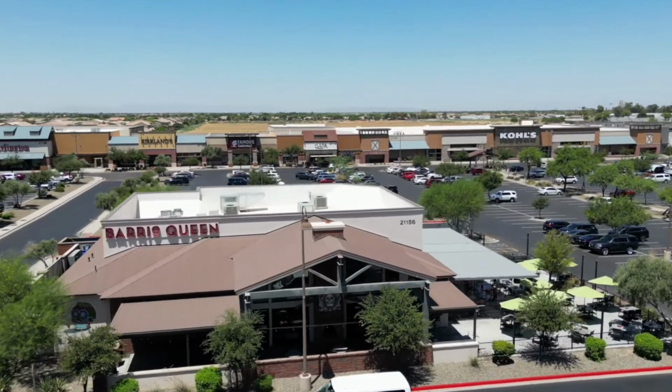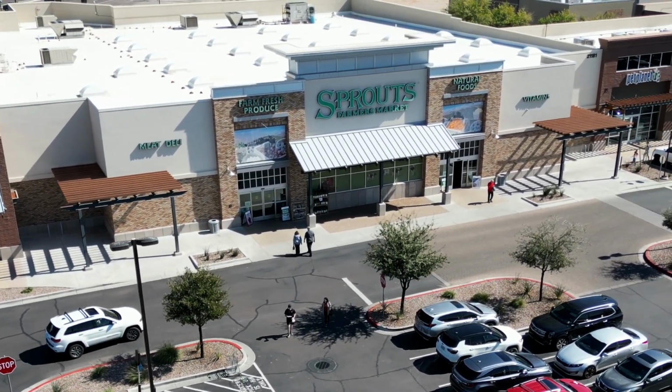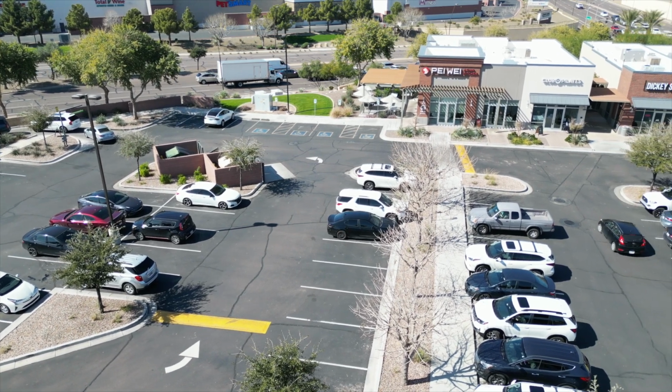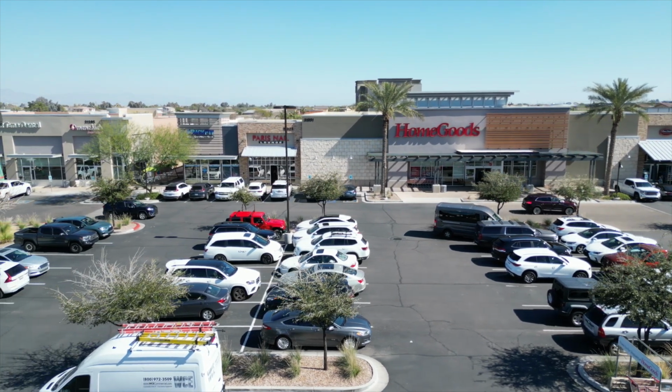And then across the street is the QC district, and over there there's the Sprouts, Home Goods, Cafe Rio, Dickey's Barbecue, Payway, Mod Pizza, and just like across the street, it just goes on with plenty of shopping opportunities and places to eat. So honestly, you can get all that stuff pretty much anywhere, right? So let me show you a couple of places that you can only find here in Queen Creek.